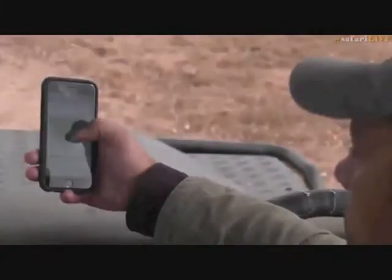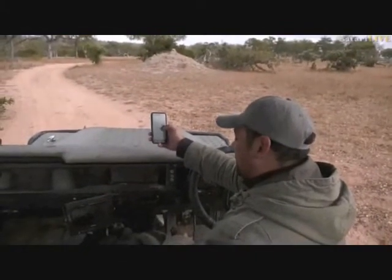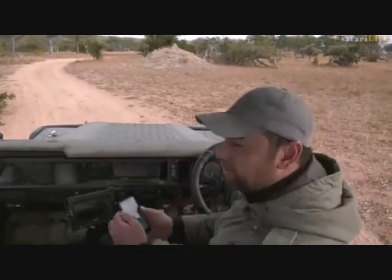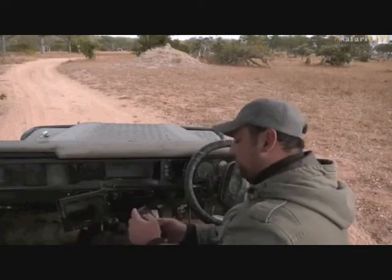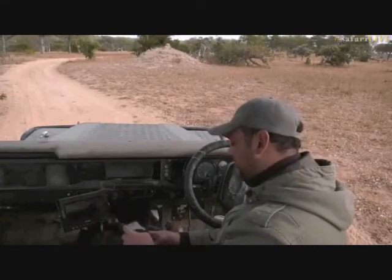But it says we get them up here, but I've never seen a black-chested snake eagle here. I actually can't remember now, but they do occur in a lot of other parts of the country.